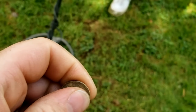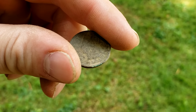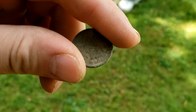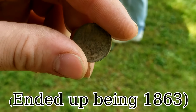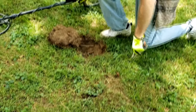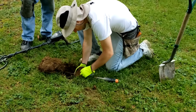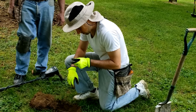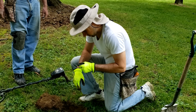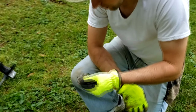I think it's a little pocket spill here. That wouldn't be the $5 gold piece. I think it's 1903. It's hard for me to tell through the camera. Yeah, I think it's 1903. Indian number 2. Another one. It's an early wheat.